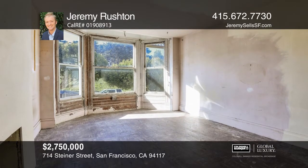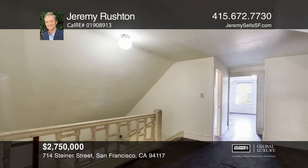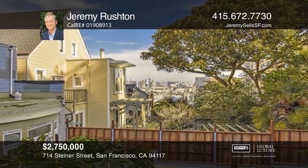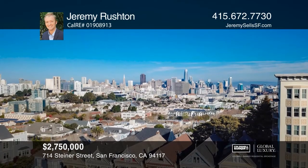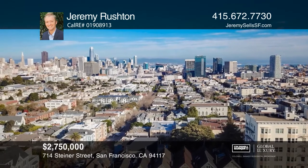On a clear day, a portion of the Golden Gate Bridge can be seen from the front of the third level. Downstairs features a deep two-car garage that includes an abundance of space. This is one of the Seven Sisters on Postcard Row, making this a truly rare opportunity.